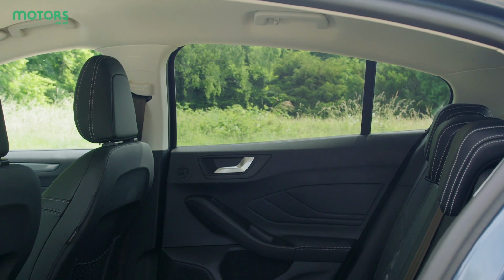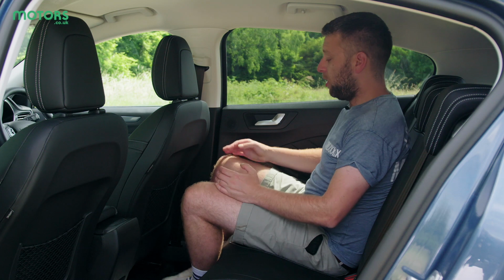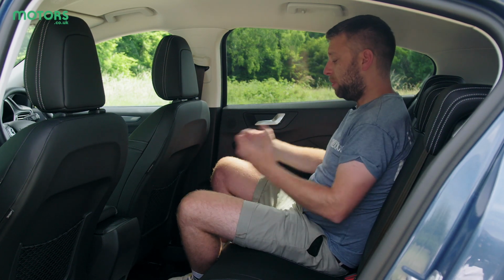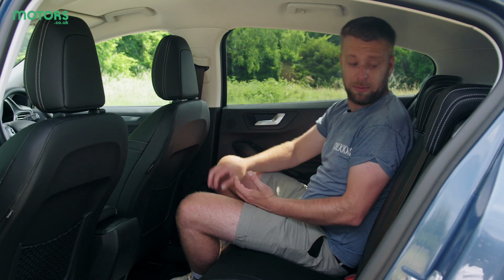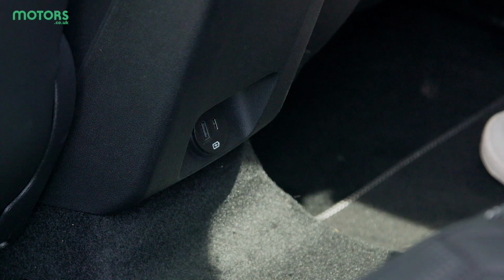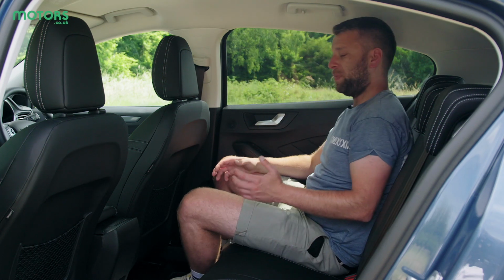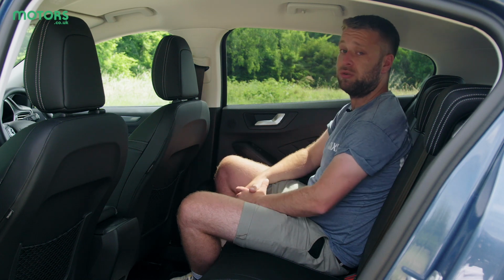It's hard not to be impressed by the sheer amount of space you get in the back of the new Focus. We've got loads of knee room, loads of room for your feet, and headroom is really good too. In terms of storage, it's okay. We've got some netting at the back of the seats and some small bins at the side, but it would be nice to see a little bit more. There is an armrest in the middle, and that does have two cup holders as well. In terms of charging, there's one small USB socket and a USB-C charger down here, but other than that, it's a pretty straightforward cabin. Space is the priority, and that really shines through here.